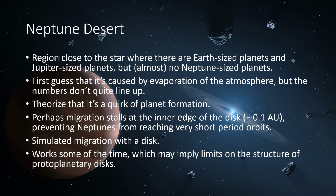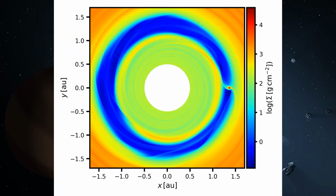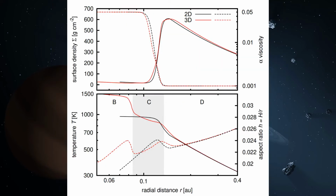So they just don't get in that far. And they did simulations of this with a fancy magnetohydrodynamic code, and they got results where this mechanism works some of the time. Here's the surface density and temperature of the disk. So this is basically the disk model they're using. And the result was this.